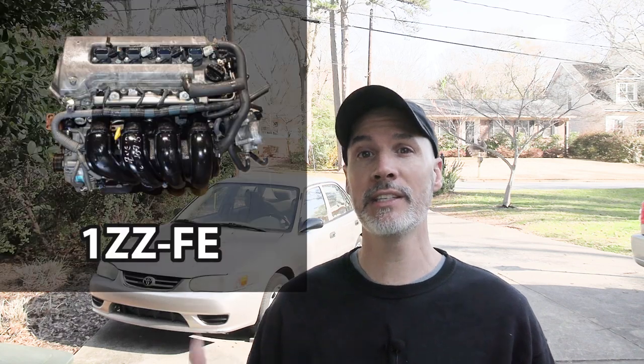So this Corolla has the 1ZZ-FE engine in it, and it is known for sometimes burning a lot of oil. Supposedly, the problem with the engine is it has low tension piston rings, and it also has either too small or too few oil drain back holes in the piston.